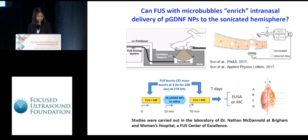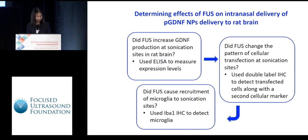All the focused ultrasound studies were done at Dr. Nathan McDannold's lab at Brigham and Women's Hospital. Here's a schematic of our study design. The first 2 parts focus on the GDNF nanoparticle delivery and transfection. Dr. Wazak, following me, will talk about that. My part of the project was finding out if, under the condition that we were using, focused ultrasound caused microglia recruitment, regardless of whether nanoparticles were delivered.